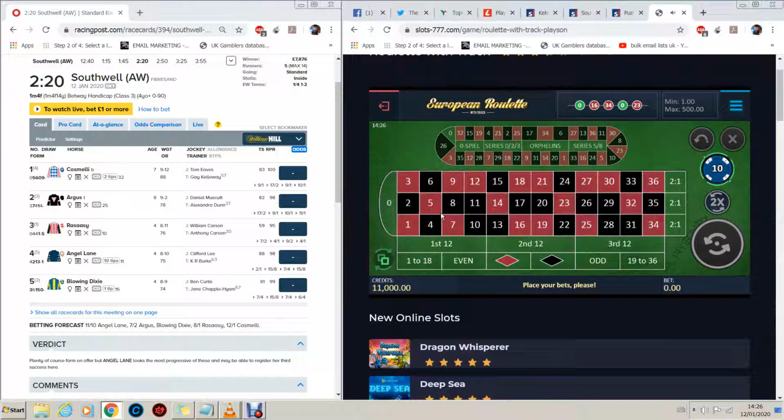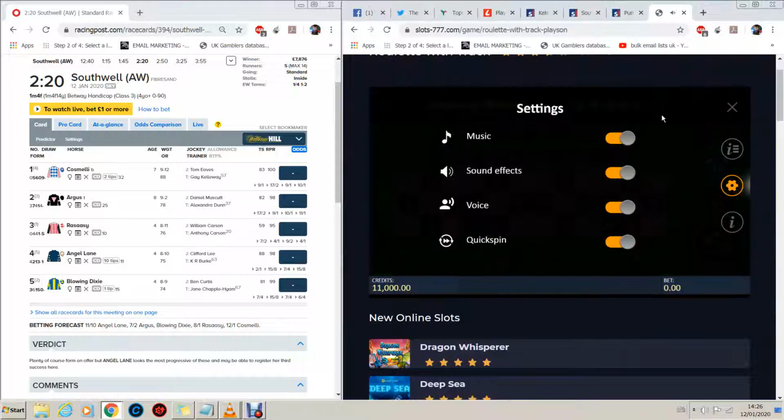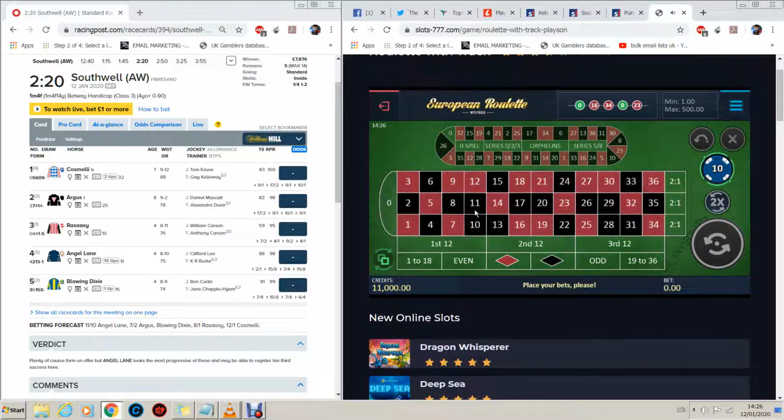So we're covering. Let's turn the music off actually. Leave the sound effects on. So this is the method I use. We've got £11,000 worth of credits there. Let's just call that 100. So if we go beyond 100, then we would have lost £100.